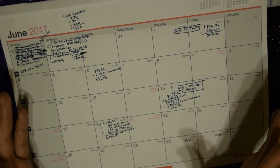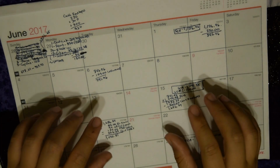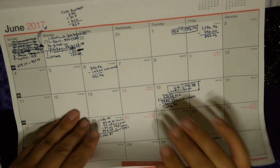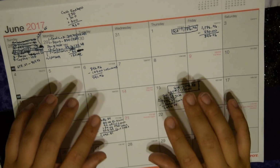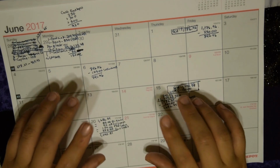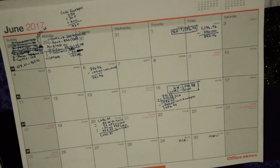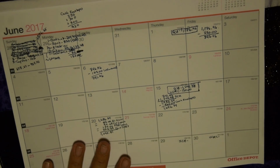I hope it makes sense. I'm sorry it's so sloppy. Maybe I should figure out something better. I've been using these yearly, like monthly, what do you call them? Calendars for about 3 years now. But maybe I can figure out something better. Let me know if it's confusing.